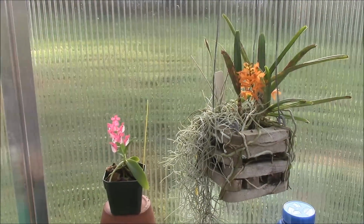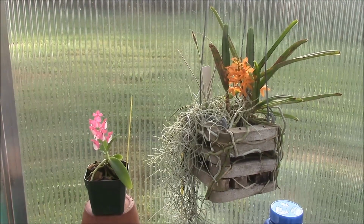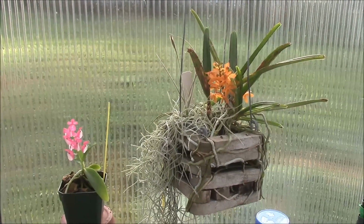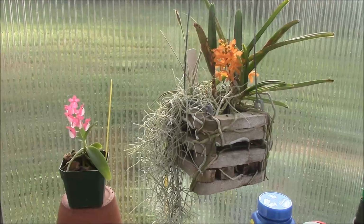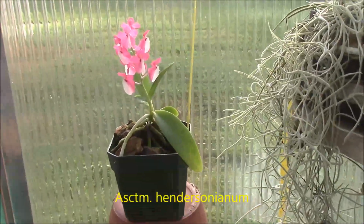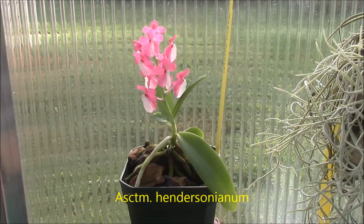We're going to start things out here with our August greenhouse tour and update. We're looking at two Escacentrums, one a species, the other the hybrid. We're going to first look at the species. This is Escacentrum hendersonianum, and I hope it's coming in clearly here.